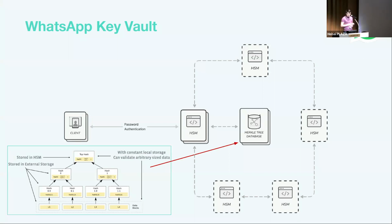And if the proof fails to verify, because the database operator was, say, acting maliciously or trying to do a rollback attack on the values, then the HSM can detect this. And then similarly, when the HSM wants to look up a specific value, like see what the current attempt counter for a user is, then it also asks for an inclusion proof to verify that the database operator essentially isn't playing any tricks on it.